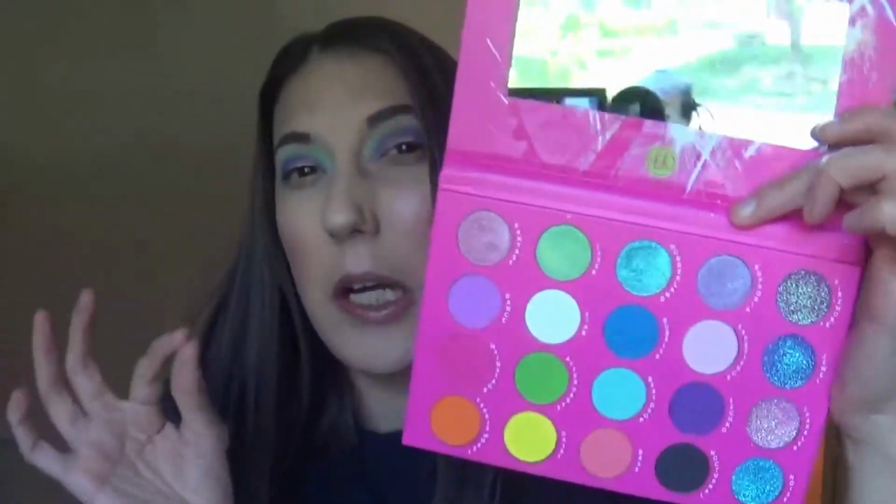So pigmentation is completely opaque. These shimmers, I would say you need to go over just one time, so it's not opaque on the first try, but on the second time with a brush it works fine. You don't need to wet it. This is the opacity with a brush without it being wet or anything like that, and this is the second time going over it. So as you can see, it's pretty opaque.